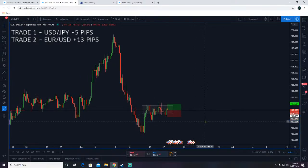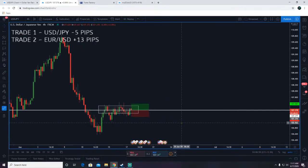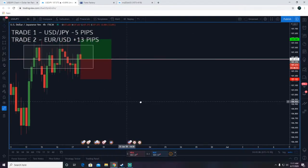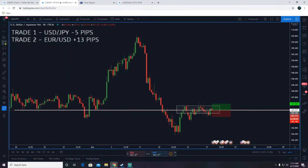So now, I took a 5 pip loss on UJ, then a 13 pip win on Euro USD. So I'm just gonna risk a small portion of my wins on Euro USD, and this trade is going to be taken based on the 4-hour. You can see which zone I'm referring to, this one, but the risk should be lower than usual just because the daily is at resistance and can cause some problems. That's the only worry for me.